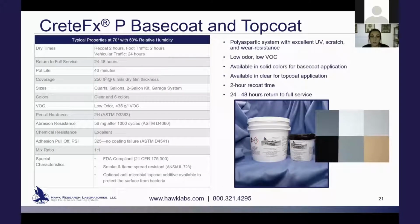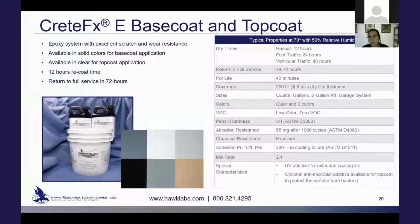Given the nature of epoxy coatings, a UV additive is used in CreteFx E to extend coating lifespan. And when used as a base coat, you can easily broadcast Dream Chips or Dream Quartz into CreteFx E, allowing you to achieve any of the 4 design options we went over earlier.